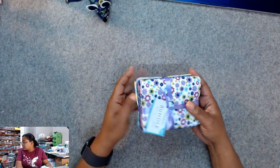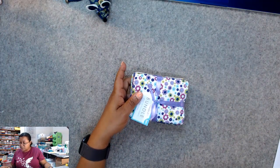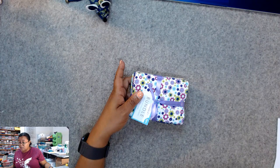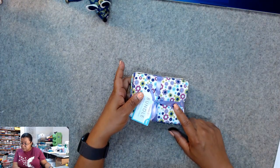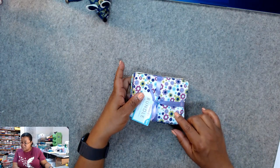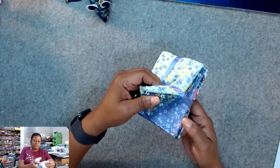I also got this little bundle here, but only because it was free with a certain purchase amount. What was it? Oh, and that bag kit was $21.58 with the sale. So if you spent $100, you got this 6-piece fat quarter bundle. Is it 6 or 5? 5. So just a little ditzy flower type.